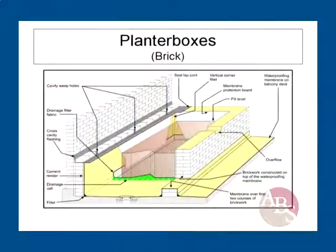This is another detail where a planter box is up against a building, and you can see the cross cavity flashing in this situation. This should be a 9-inch wall. I don't agree with this, please ignore that. This creates a slip plane, so I apologise for that. We're still developing all these details.